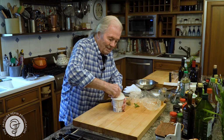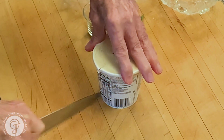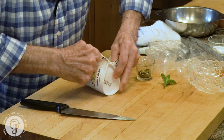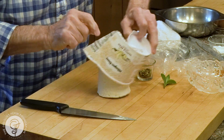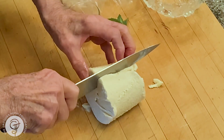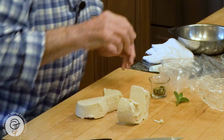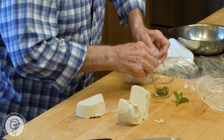So what I do is this: I remove this, I cut the side of the thing so I can unmold it. And I cut it in portions. In there I would do 4. This and this. And that I put directly into a baggie like this.